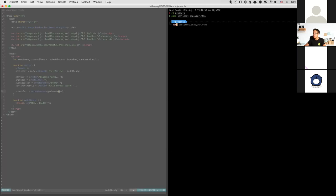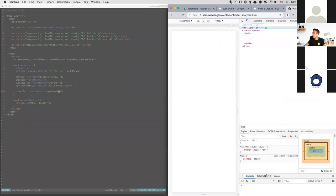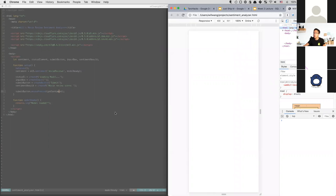So again, if we open what we have right now and have a log and inspect, it should be pretty empty. The model is not loaded. We should just have a blank screen. If that's what you're seeing, that should be correct. There shouldn't be any errors in the console.